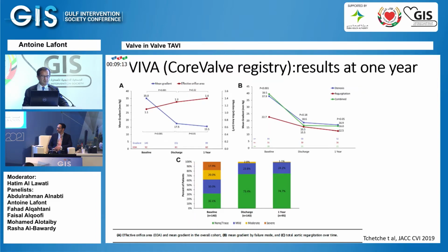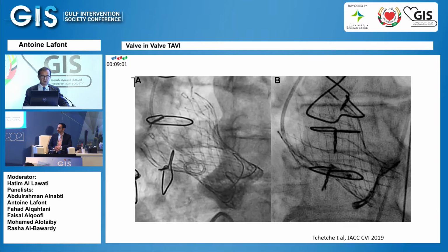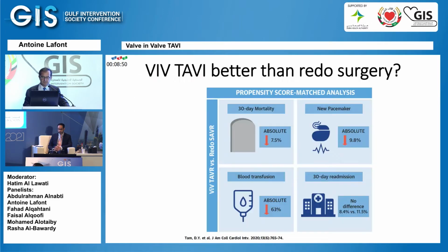Similar data coming from the VIVA CoreValve registry. These are the results at 1 year, showing a similar result, which has to be shown. Here you can see different types of bioprosthesis with the CoreValve. This is from the publication of Didier Tchétché.